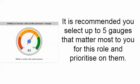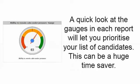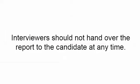It's recommended that you select up to 5 gauges that matter most to you for this role and prioritise on them. A quick look at the gauges in each report will let you prioritise your list of candidates, and this can be a huge time saver. If you've got many candidates to look at, then you can at least look at their gauges and quickly create a happy pile and a not so happy pile and prioritise your candidates.